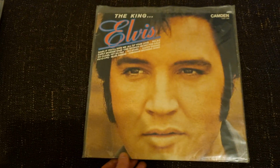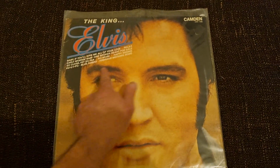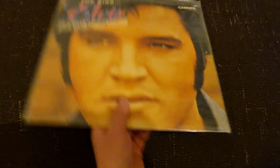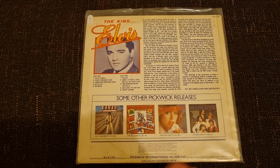Next, I've got a budget release called The King. So a great image of Elvis there from the movie Change of Habit. You've got the track listing on the front here. It comes on the Camden label, which is the budget label. And on the back, again, the track listing with some text, side one, side two.